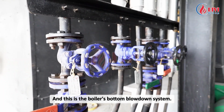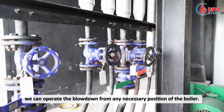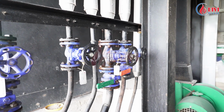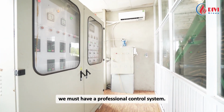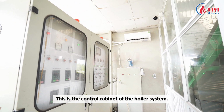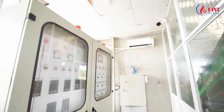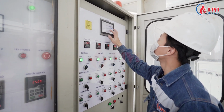And this is the boiler's bottom blowdown system. Standing here, we can operate the blowdown from any necessary position of the boiler. For the entire system to operate efficiently, we must have a professional control system. This is the control cabinet of the boiler system. All parameters are entered and controlled on a touch screen.